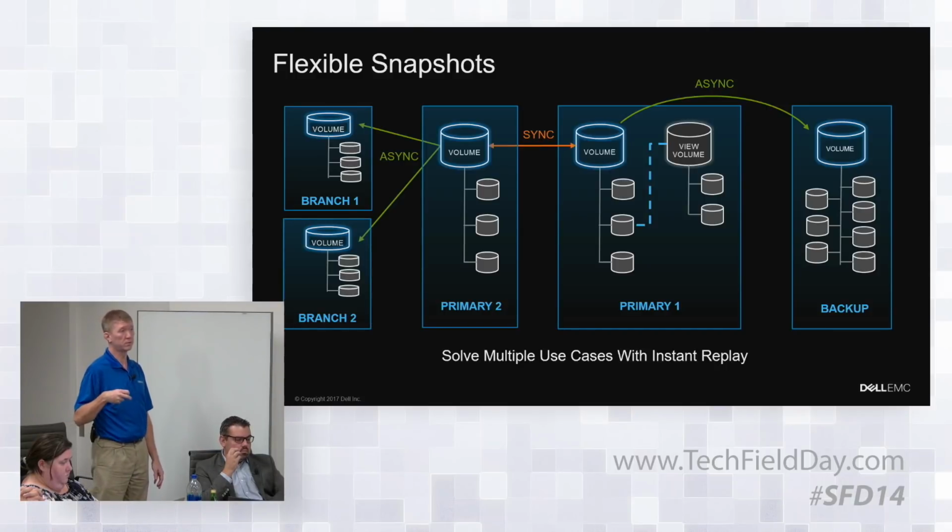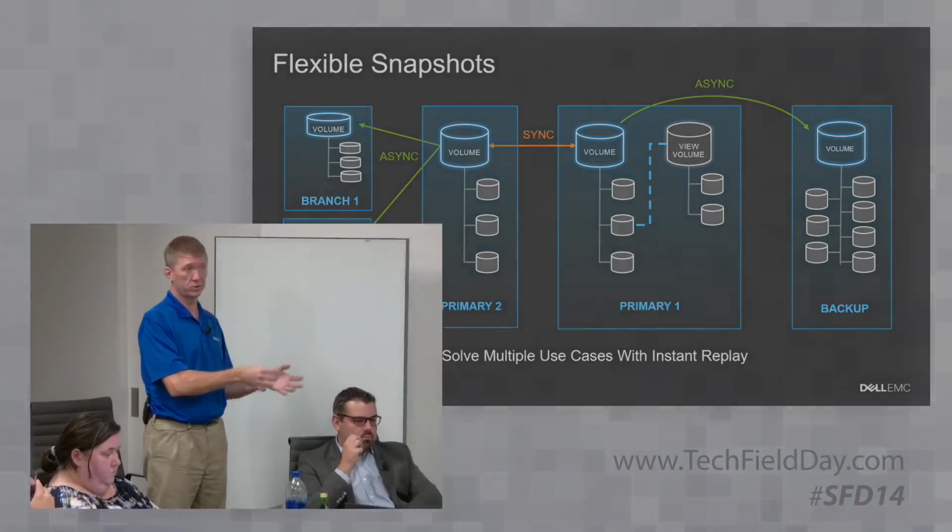Now we're not going to snapshot the replica because the source is the source of the snapshots, and as the snapshots are taken, those frozen snapshots are replicated over, and then on both the source and the destination, they will roll off as the policy states.